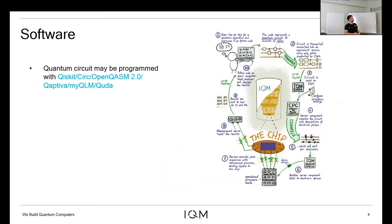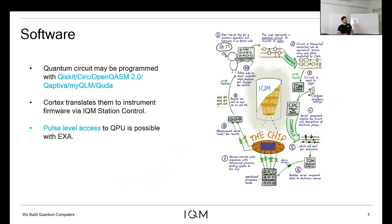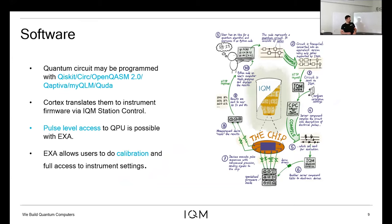Okay, and the software that we use, we have a bunch of different abstraction levels that you can use. First of all, you can just program quantum circuits with your favorite quantum programming language, and that is translated into the instrument firmware of our software. And then we also have pulse level access that we use to do calibration and to have full access to instrument settings. Because people ask me this question all the time when I present, I will tell you that if anyone buys the system and the system is physically somewhere, then this person or group of people gets access to all the software.